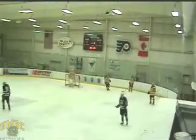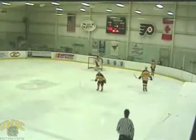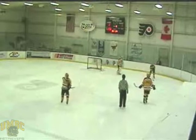It's Huckstein with it. Huckstein coming across the blue line. He's being poke checked there by O'Connor. O'Connor's got to be careful. He can get a hooking on it. Now we're going to have a penalty. That's a cross check in the back as Callahan took out Huckstein, and Huckstein talking a little trash there, but I mean, from behind, 2 minutes.